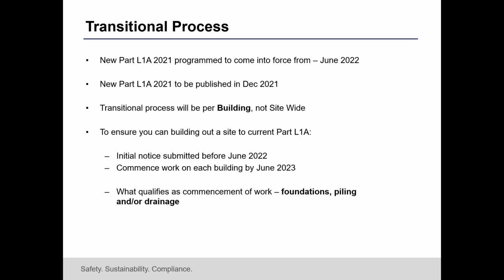If you do not start a building within that period, so you go over the June 23 position, that building will be assessed under new Part L, under this document which we're reviewing today. And hopefully you'll see, as I go through some of the headline details of what we need to do to get compliance, that's going to be quite challenging. You're going to have a different strategy for that particular dwelling if you fall past that 12-month deadline. So it's quite crucial you understand this and manage this into your programs to make sure you're not going to fall foul of this change of rule.